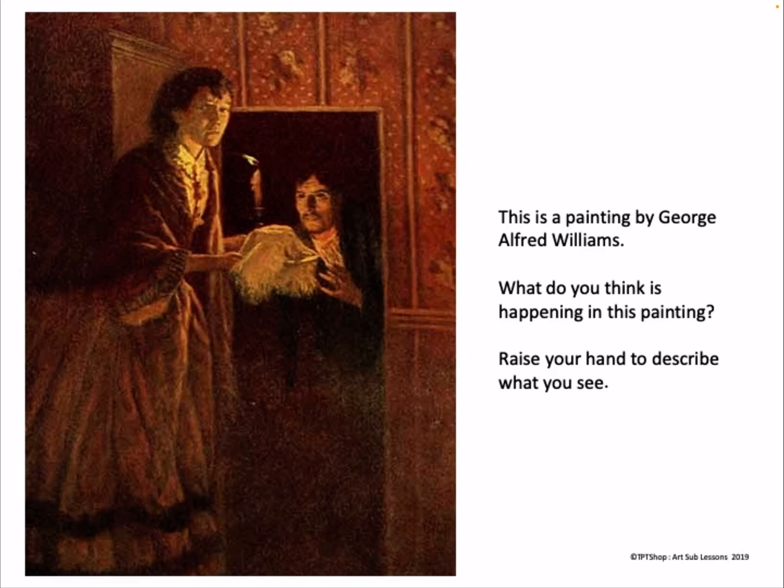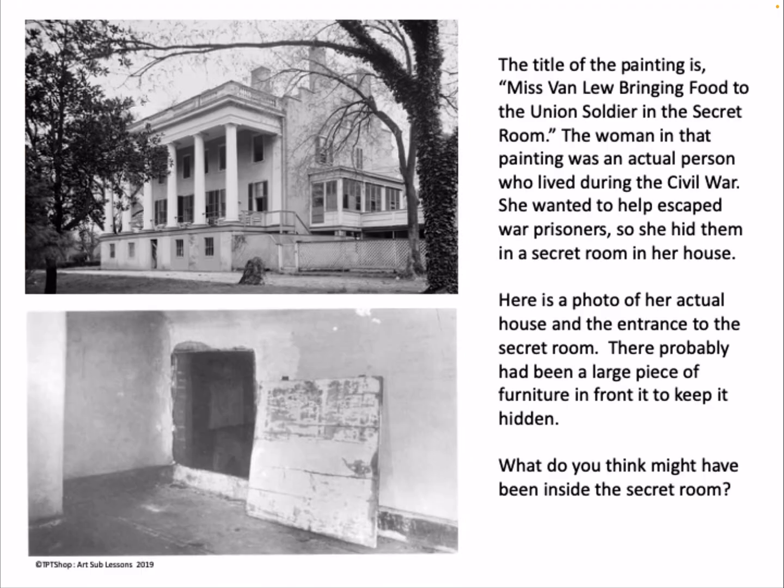So this is a painting. It's by an artist named George Alfred Williams. If you want to pause at this point and discuss what you think is happening, you can do that. Remember to raise your hand and wait your turn before talking there. But what I want you to notice is that there is this passageway here. I want to tell you a little more about that.